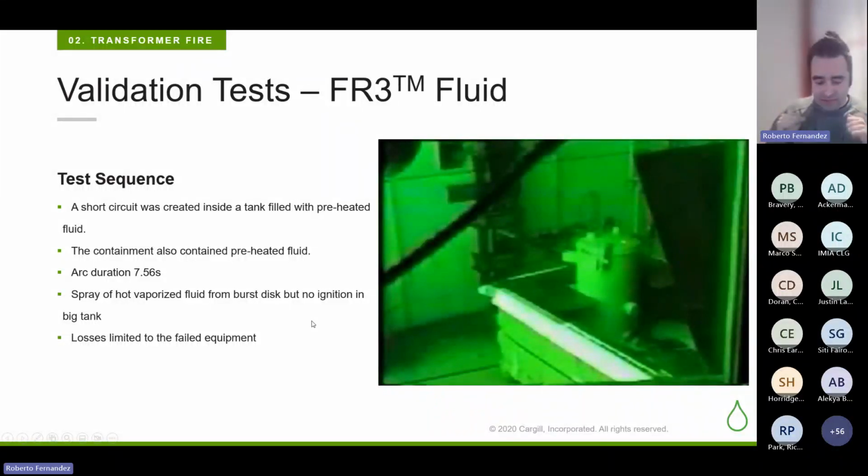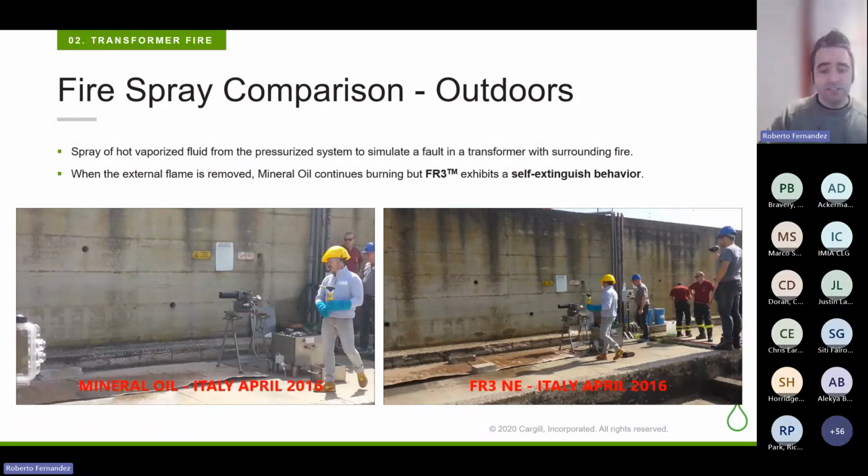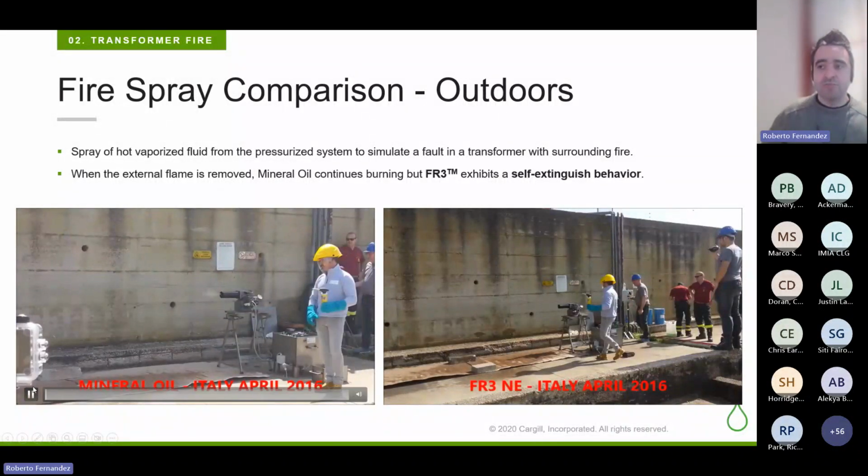Of course, this is one example, but we also have other tests that have been done. So what happens if we have this short circuit inside the transformer, we have the overpressure, we have the spray out, and for some reason, there is already a fire in the surroundings of the transformer. So what is the impact of the flame in the spray?